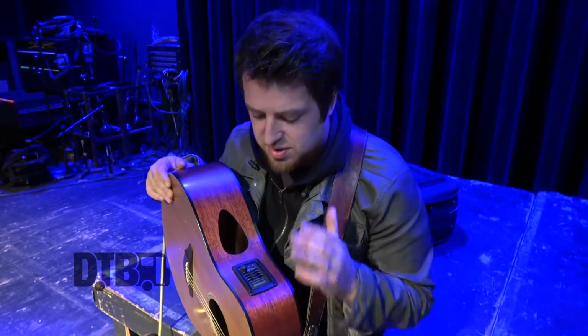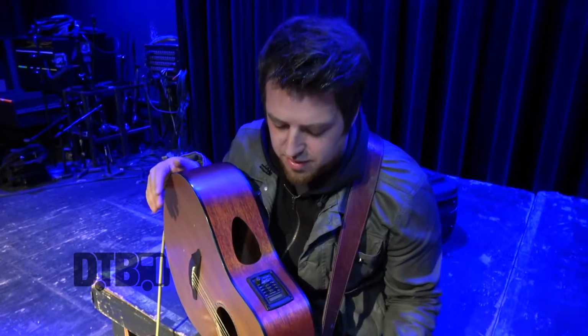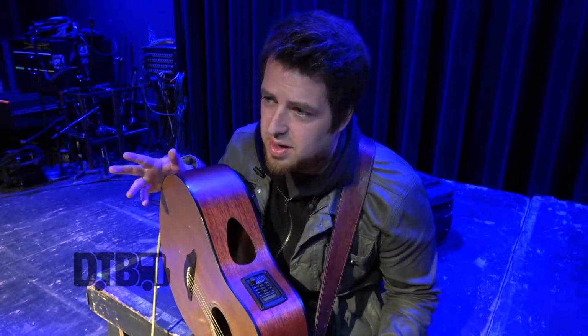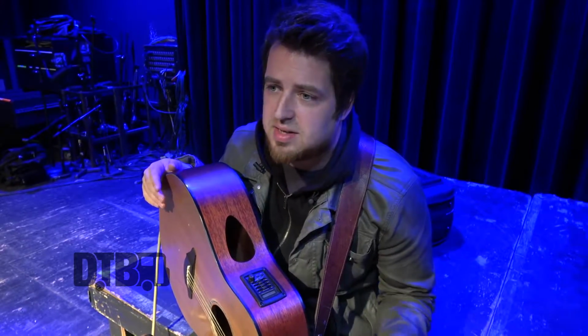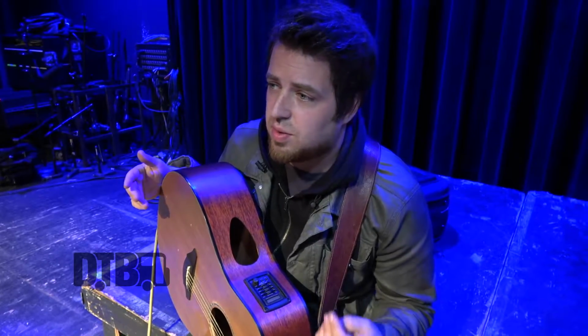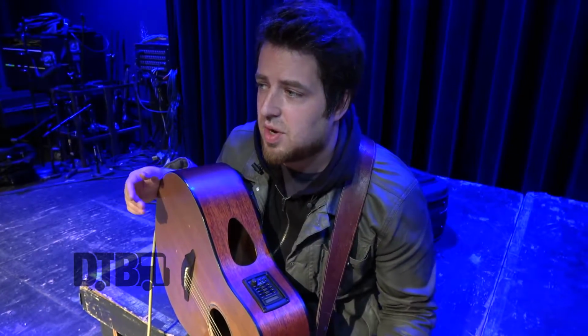I try not to just set it and leave it. Different venues obviously call for different things, but I can always get a good sense and a good feel for what it's going to need, depending on how the room sounds. And the sound guy is obviously a huge part of any venue and any show you play, because you're really working with them on the sound and trying to get it to sound the best it can for the live show.